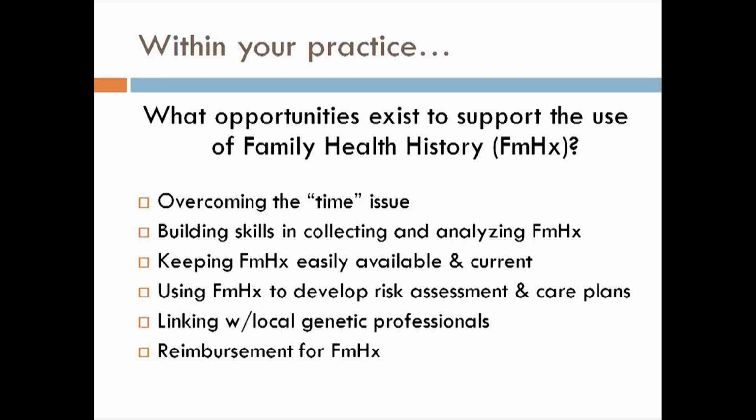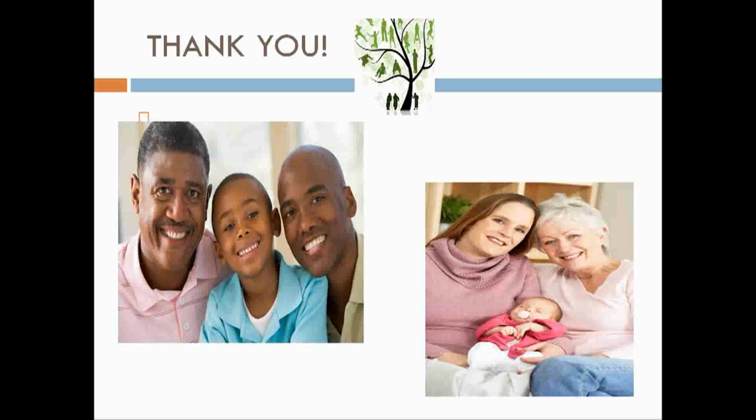And then another challenge can be reimbursement for family history, although it is part of a lot of comprehensive panels, so we hope it's gaining its support and it's showing its value to be reimbursed for. And so at this time, I'd like to close the formal presentation. I'm just about at one, but I am available for any questions, so if anybody would like to ask them, please do.